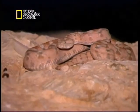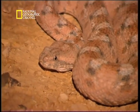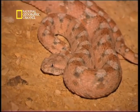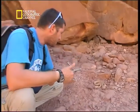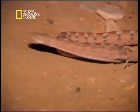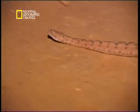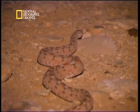And very similarly to the Palestinian viper in the north, this snake in the desert areas of southern Israel is the snake that comes into human dwellings, into settlements, into backyards, even into the houses, while it's hunting mice, rats, and small birds that are normally associated with human dwellings.